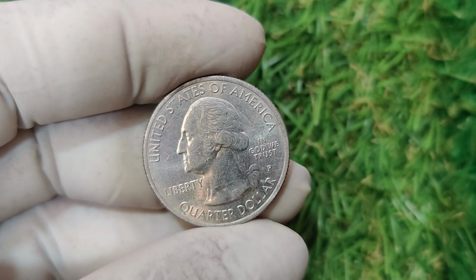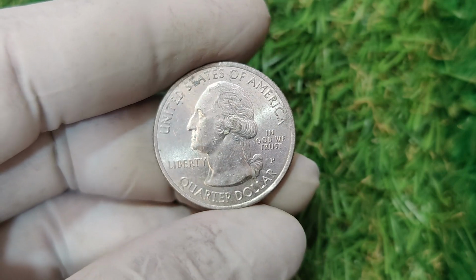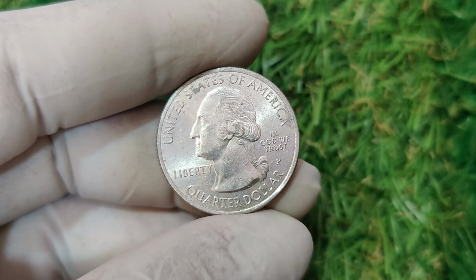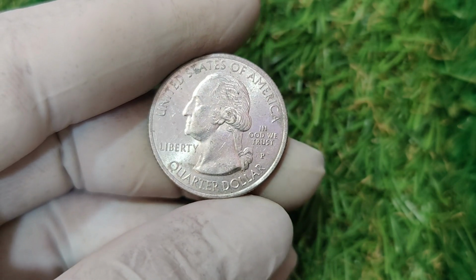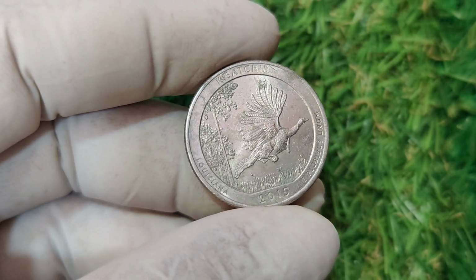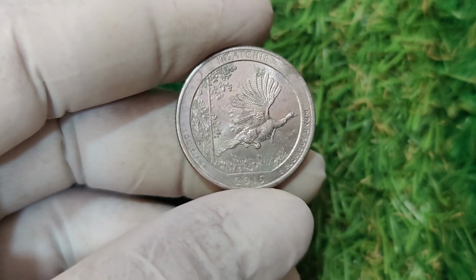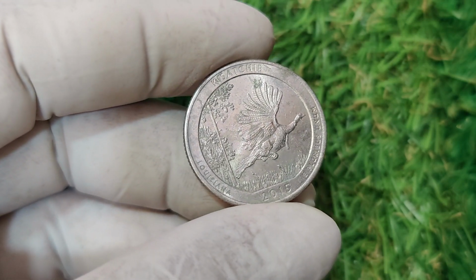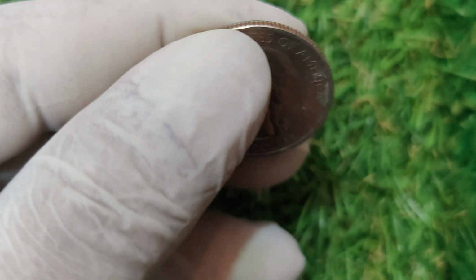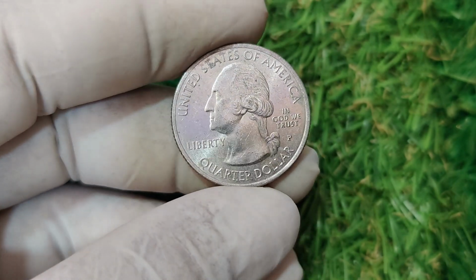Now let's talk market trends. As of 2025, collectors on sites like eBay and Heritage Auctions are still paying strong money for the best 2015 P quarters. A top-grade MS68 Homestead quarter sold for over $700. Meanwhile, mint error coins in high demand continue to rise in price. Coins with dramatic off-center strikes or double dies are fetching between $100 and $500 depending on severity.